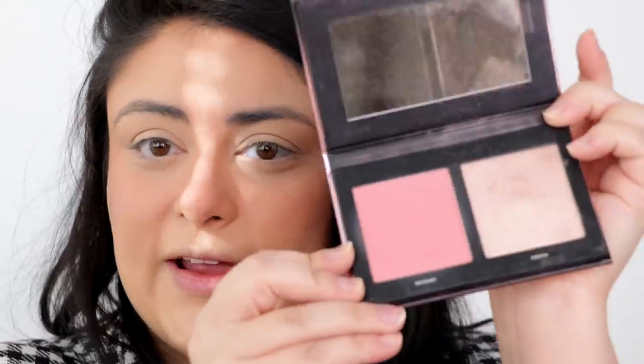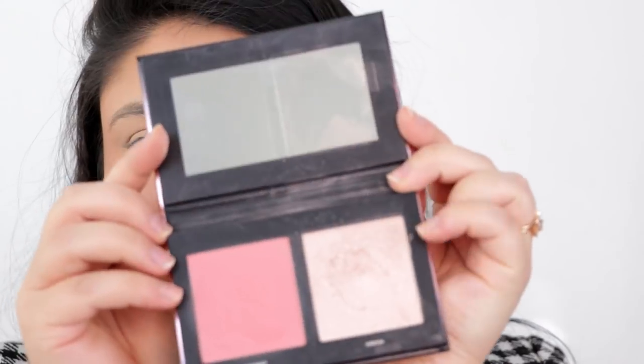So from this same blush and highlighter palette, I am going to be using this highlighter. It is the shade Ribbon. It is super, super pretty. It's a highlighter that you could probably see from space. It is so bright and pretty. So if you don't like highlighters like that, maybe go light with this if you want to try it, but it is really, really pretty.